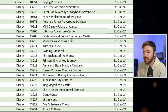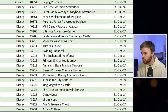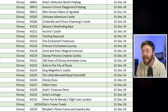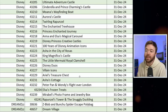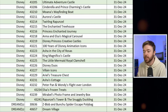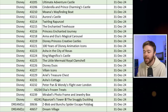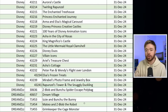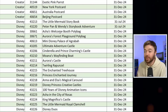We have Ultimate Adventure Castle, Cinderella and Prince Charming's Castle, Moana Wayfinding Boat, Aurora's Castle, Twirling Rapunzel, Enchanted Treehouse, Princess Enchanted Journey, Anna and Elsa's Magical Carousel, Disney Princess Creative Castles, 100 Years of Disney Animation Icons, Asha in the City of Rosas, King Magnifico's Castle, The Little Mermaid Royal Clamshell, Disney Duos, Villain Icons, Ariel's Treasure Chest, Asha's Cottage, Peter Pan and Wendy's Flight Over London, Elsa's Frozen Treat, Maribel's Photo Frame and Jewelry Box, Rapunzel's Tower, and the Snuggly Duckling. I'm not going to do that again for the other things. I'm not going to read every set because it's a lot. But that is all of the Disney sets that are retiring.